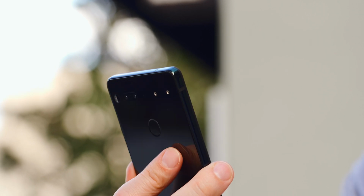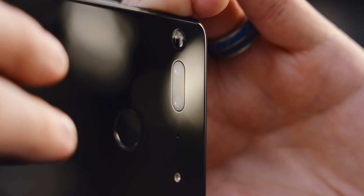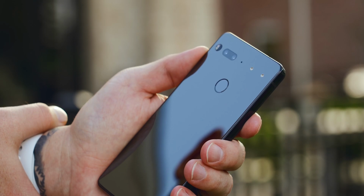You get a fingerprint scanner, you get dual cameras, you get a little accessory port here where you can attach magnetic accessories. Now they didn't release a lot. They came out with the 360 camera module, and then they came out with a headphone module, because you don't get a headphone jack, like I just said, but you can put one there.